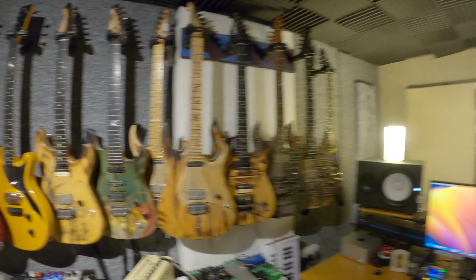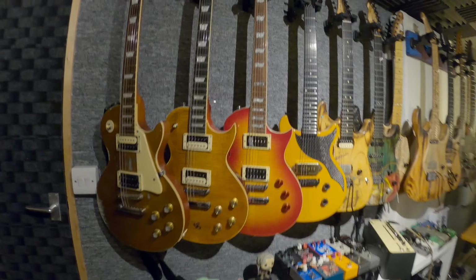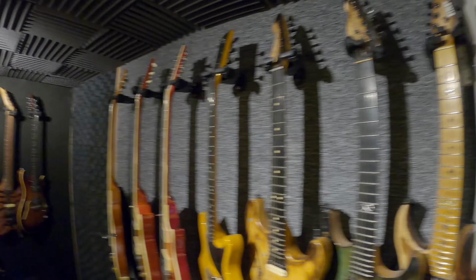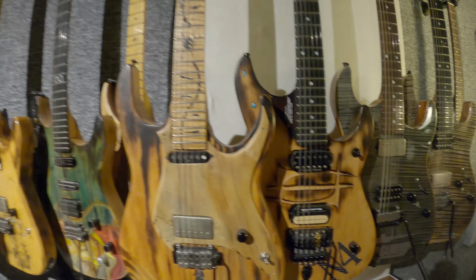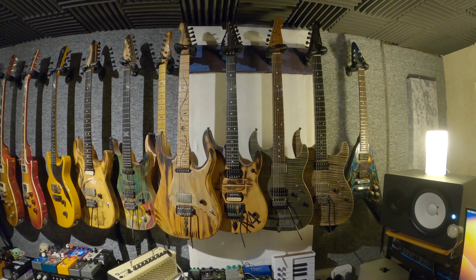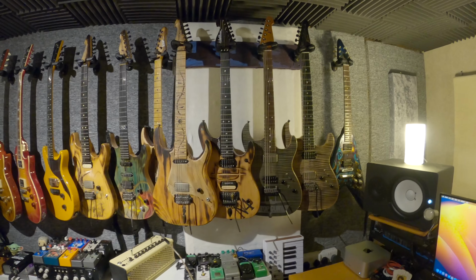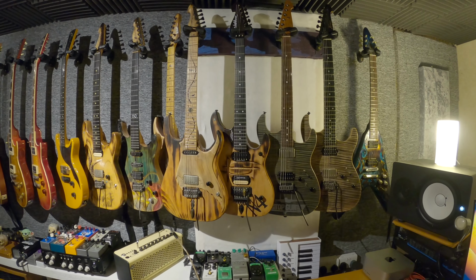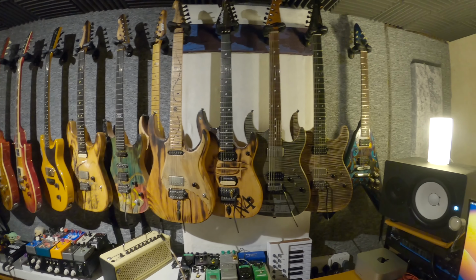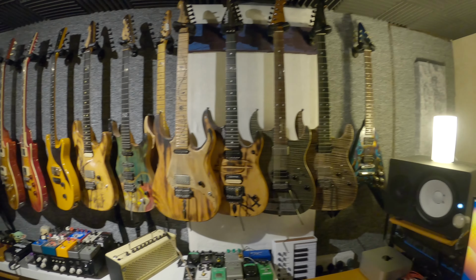Well, I've gotten around the problem of the guitars acting as reflective surfaces by actually angling them. So if you have a look at the guitars on my walls, they're all angled. None of them are straight on. Two reasons for that. Well, one reason was because I cannot fit all of my guitars in here if they are straight on. And secondly, they're acting as diffusers. By being angled, they're basically diffusing the sound waves in different directions.